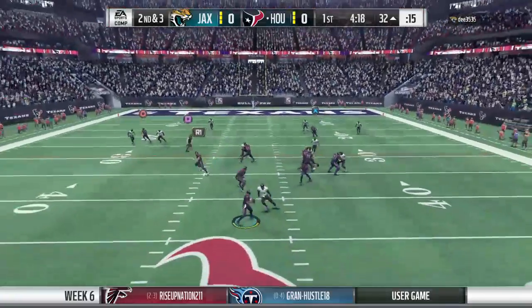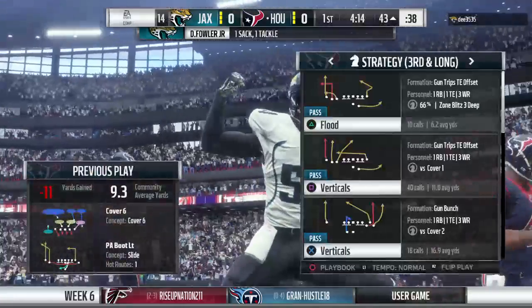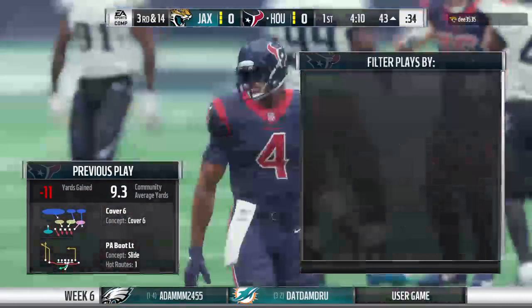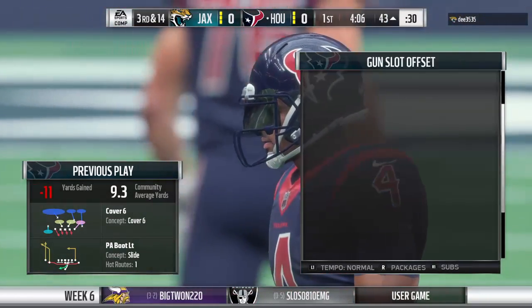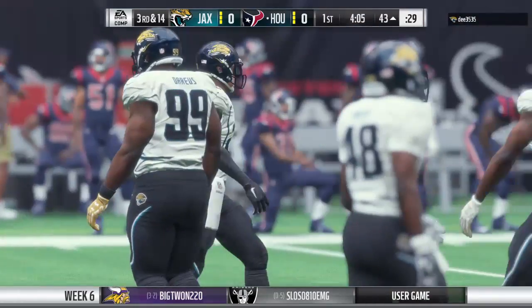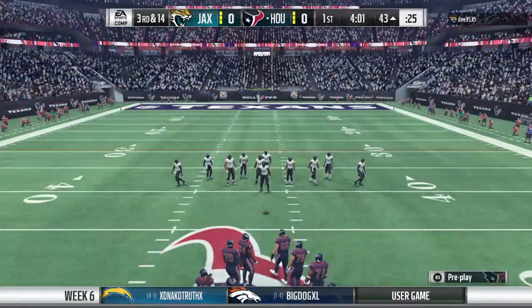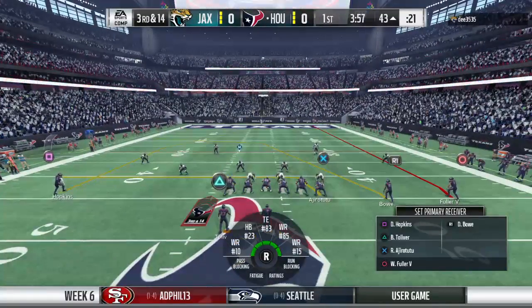Now a play fake, and it's Watson. And no escaping this time as he'll go down. They got him for a sack. Dante Fowler coming in from his outside linebacker spot. He buries him for a loss of 10 or 11. Gonna need something special here on 3rd and long. After that sack, what does Watson have in his arsenal?